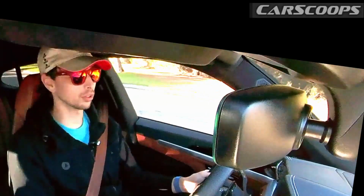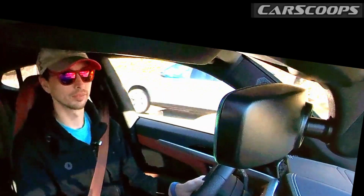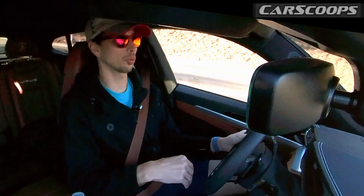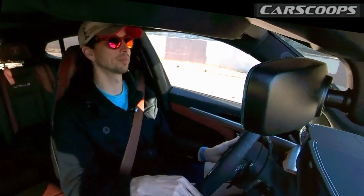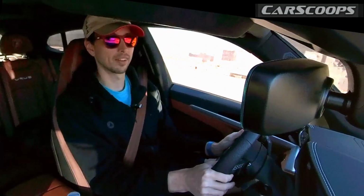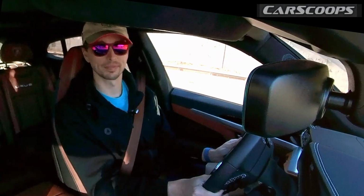And it might sound a little crazy, but I think the Urus is best used in race mode. You can immediately hear the exhaust get louder, the steering gets sharper, the whole car kind of settles down a little bit. Throttle response is quicker. Everything about it feels more aggressive and more playful and a little more dangerous.